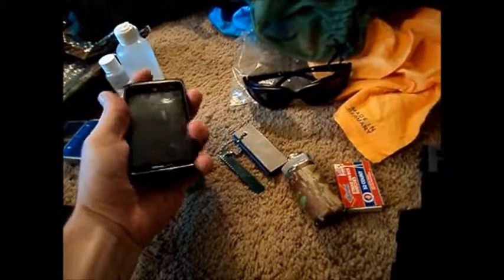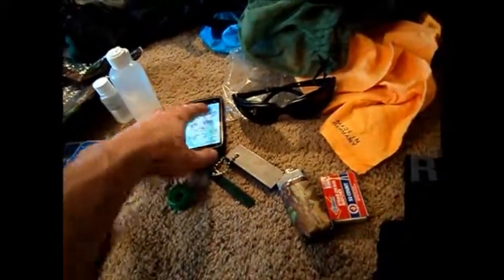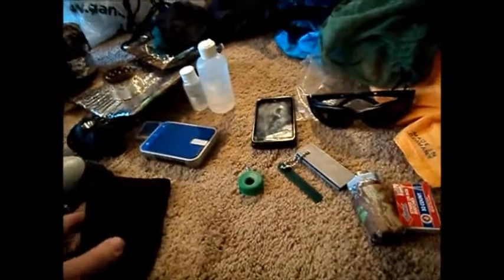We bring the Windows phone here, and we basically use it as a little tablet. I use it like an iPod, just to listen to some music and take some pictures. The video camera on it kind of sucks, it's blurry. But yeah, we'll bring that.